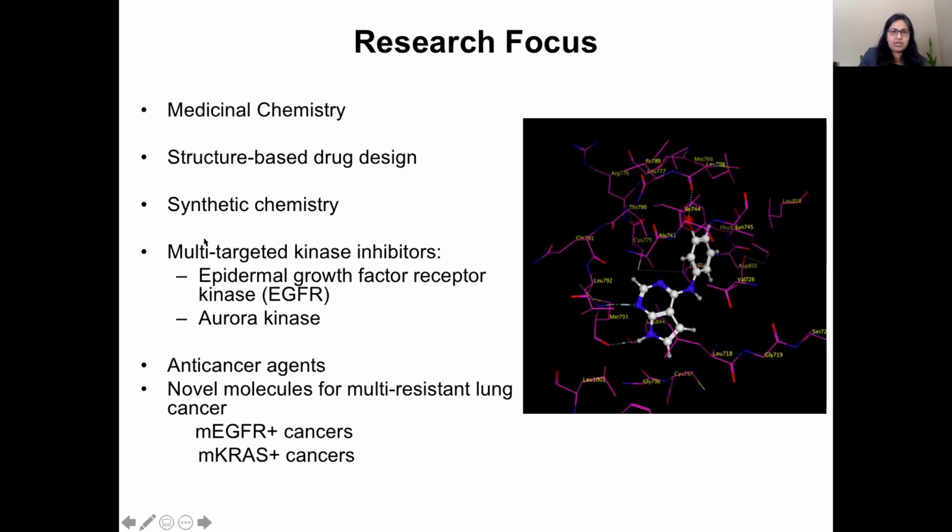With that, I'm going to go a little bit more into the project. I work on multi-targeted kinase inhibitors. That has been my focus since graduate school. Originally, I've always worked on epidermal growth factor receptor kinase. It was one of the first few drugs after imatinib that got approved amongst the targeted agents for cancer. The first drug was gefitinib, and then the second one immediately after was erlotinib. Those were the first generation drugs, but resistance developed rapidly, and so it's always been an area of intense research interest.